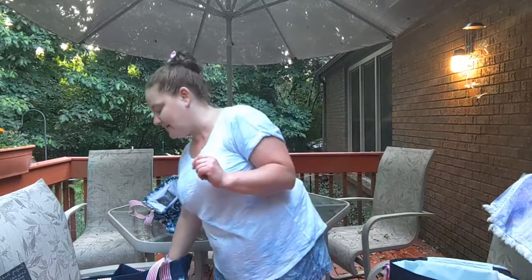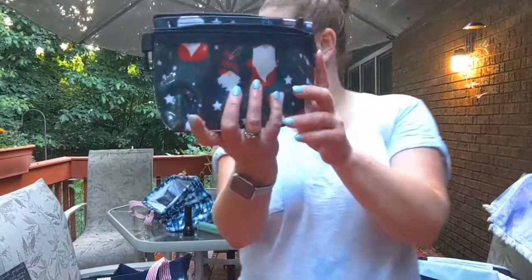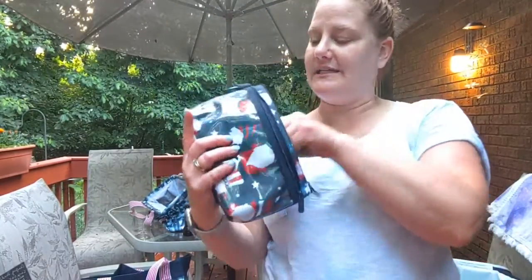Another option that you could do too is you could do the large utility tote or the roundabout cooler, either, with this, which is the clear clip pouch. It is $14, so that gives you an idea.